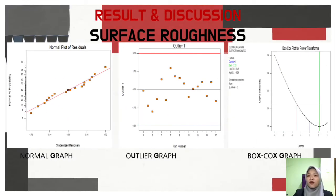The normal graph represents the predicted versus actual plot of the response and is helpful to detect outlier values that the model predicts. It shows that the model generated fits well with the observed values. From the outlier graph, we can see all points are still in the range and not too far from each other.